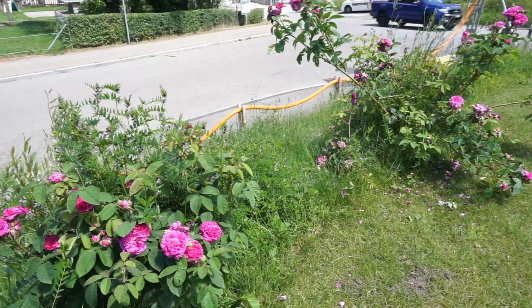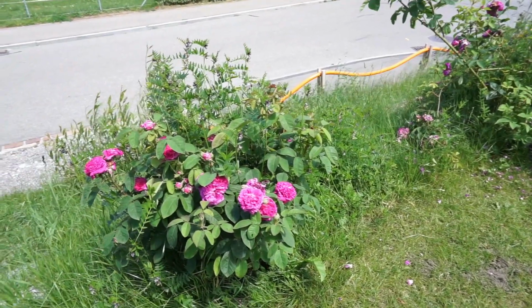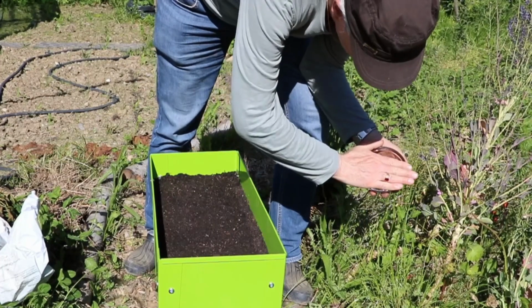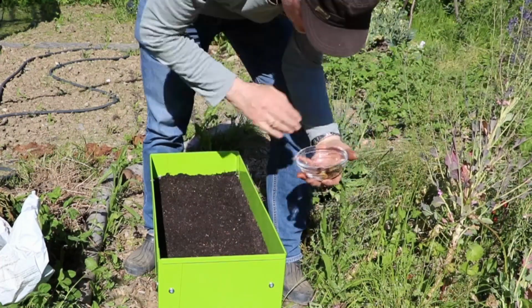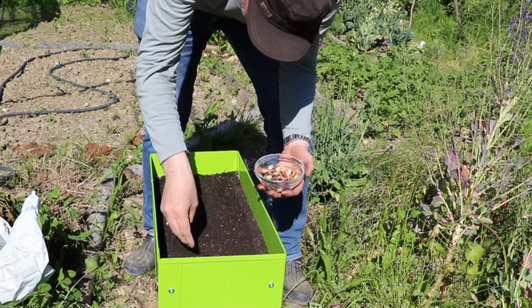This spring was actually very cold and wet, so many of the seeds which we had planted during the month of April have not survived. These were the exotic plants which we had planted in the greenhouse, and somehow they failed to sprout or they failed to thrive. So we are now replanting them into this raised bed.